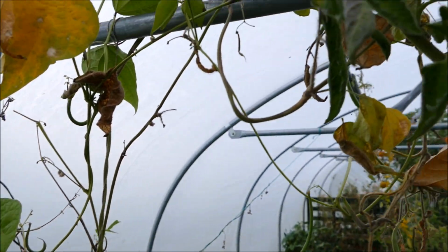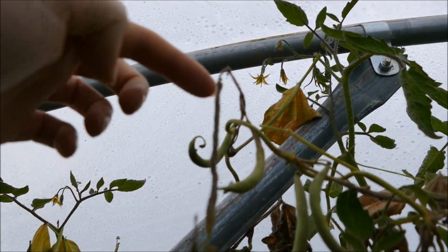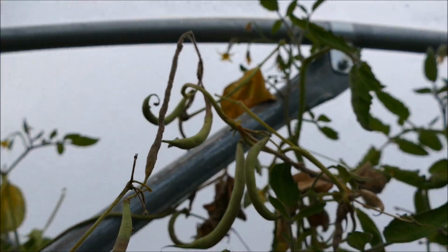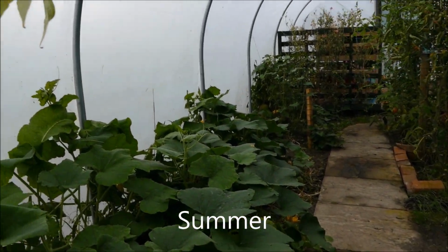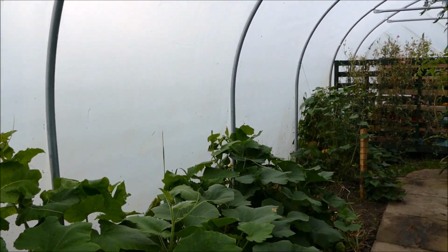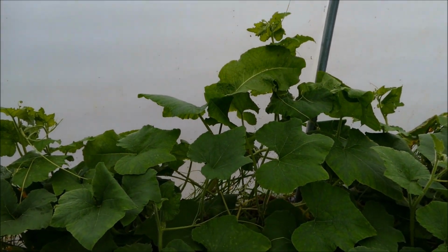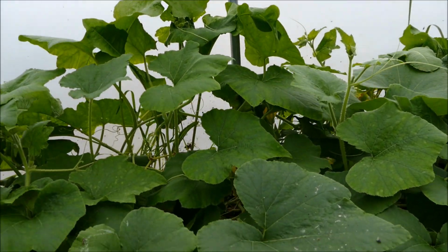We've got the cobra beans, but they've all gone over now. There's a few beans hanging off them here and there, dotted around, but you can see again the mould and botrytis that started to form in some of the plants. And that's just with it being quite humid. The last half of the winter has been really wet with a lot of rain, and that's really caused a lot of issues with humidity because they haven't been able to have the doors open as much as they would like.